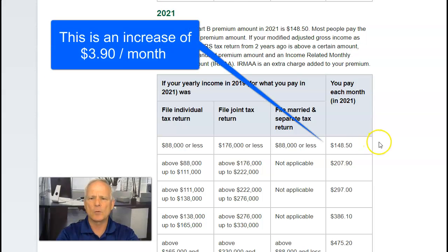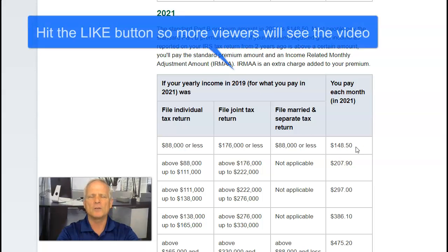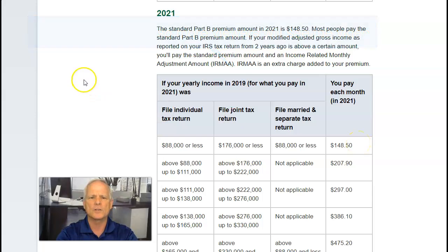Okay, so for Medicare Part B in 2021, the cost is going to be $148.50 for the first level, which is going to cover the majority of the people. As your income goes up, the Medicare Part B can increase. In 2020, the Medicare Part B was $144. They were anticipating a higher increase for 21. However, the good news is the increase is not as much as anticipated, so it's only going to be $148.50 for the first level category.